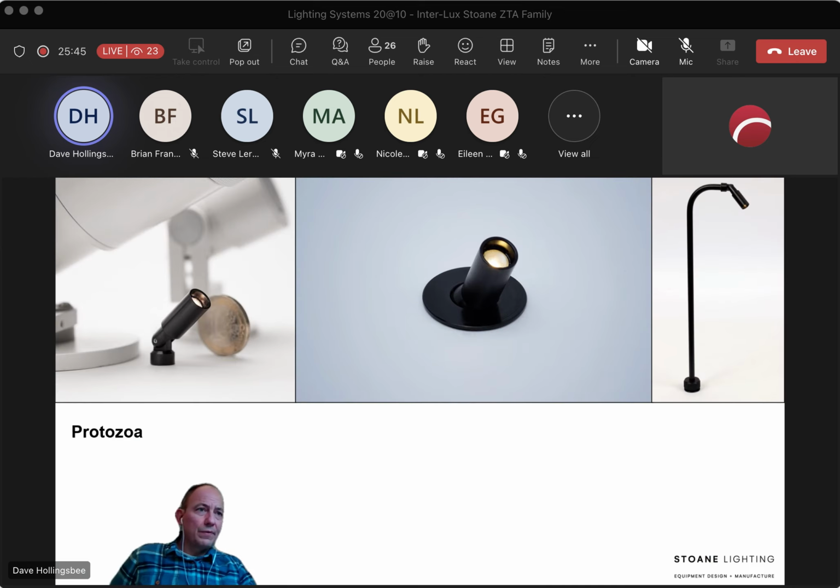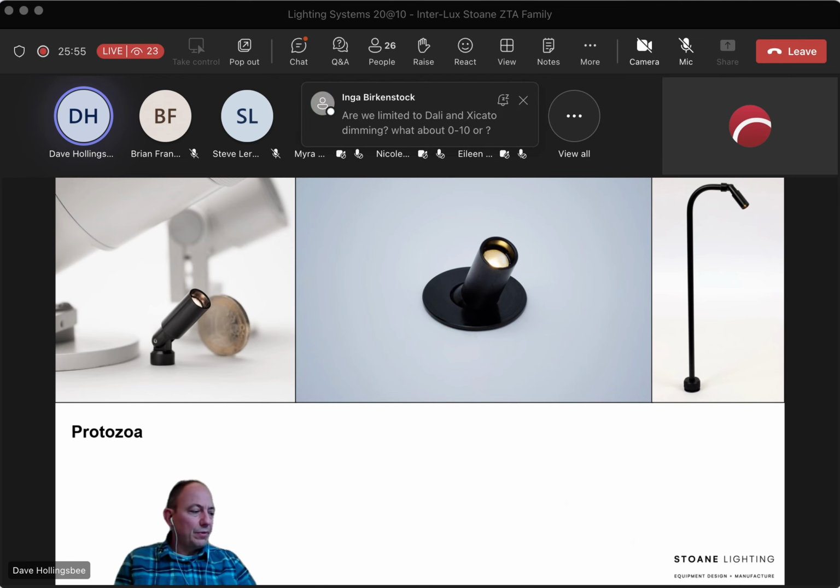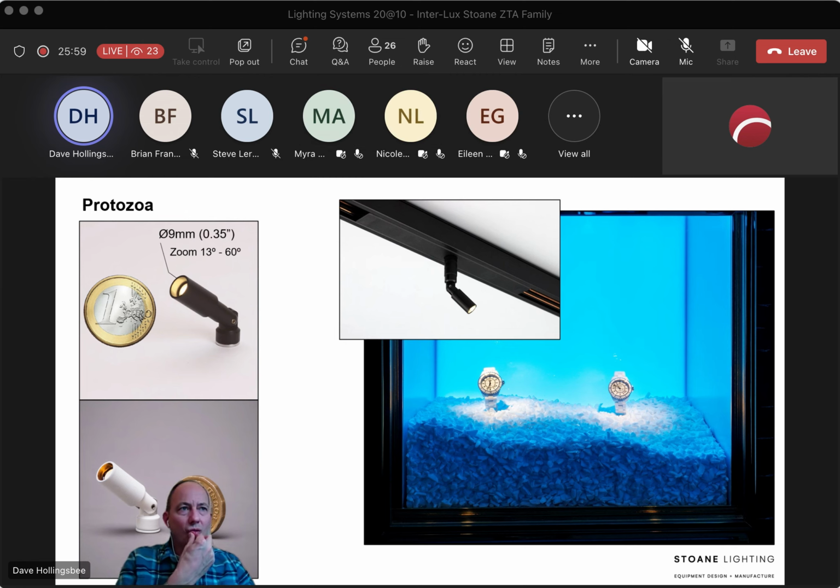And then talking of cute, we've got the Protozoa. Not all museum and gallery lighting we do is up on the track. We do showcase lighting as well. We've done that for years at a 16mm size, but the Protozoa is smaller again. So 9mm in metric, 0.35 of an inch, I believe, in imperial. And yeah, so it's this size to scale.